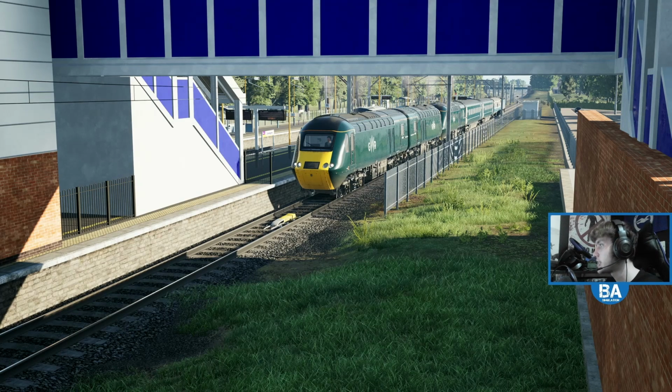We are doing something quite fun today. We are running the high-speed train, the HST, up the Lickey Incline, which I think is actually the first time we've seen the HST used elsewhere on other routes, which is great. And this is sort of part of the refurbishment or movement up north towards Doncaster.